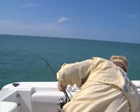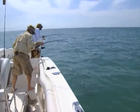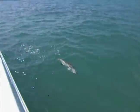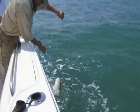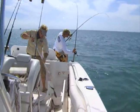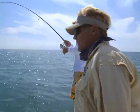So, get it ready. All right, ooh. Hold that, please. Two fists in it. Hurry up, mine's coming towards me. Jigs out, fish in the box. How about that? Good job. It's just staying deep. Well, they don't get big being dumb.